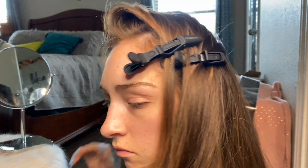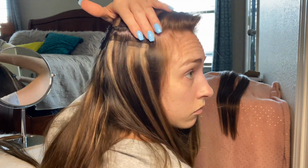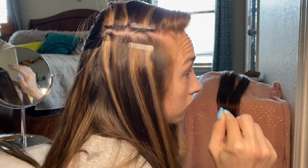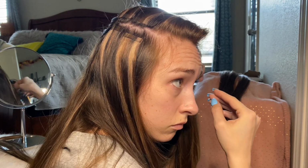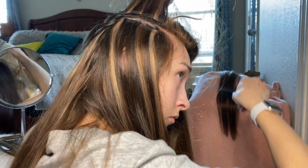These are just the best. I can't get enough. I love having thick hair. I missed my thick hair so much, I can't even tell you guys. If you guys have always had thin hair, you need to try tape-in extensions. They are so low maintenance. I just can't stand putting in clip-ons. I know I've already said this though, so let's just keep on watching.